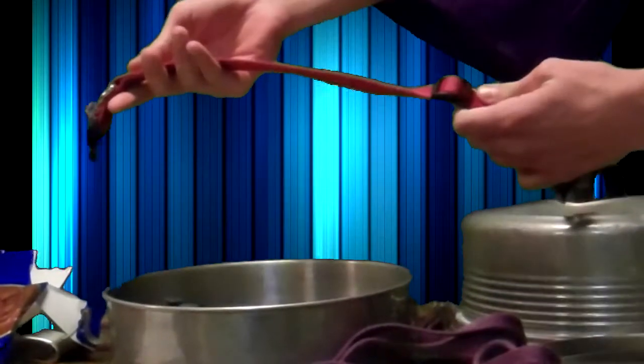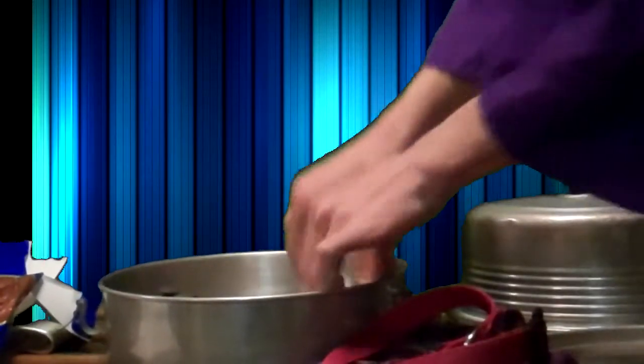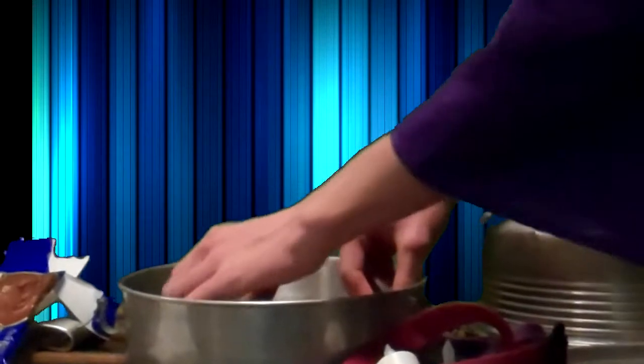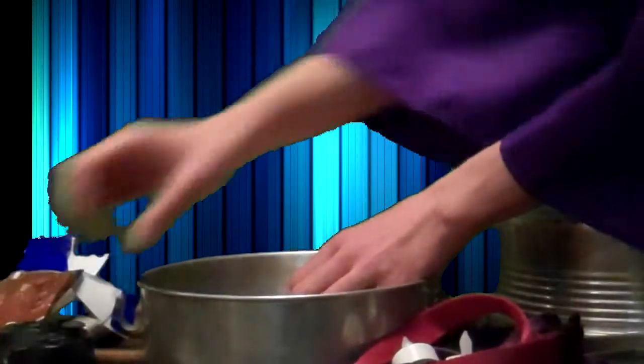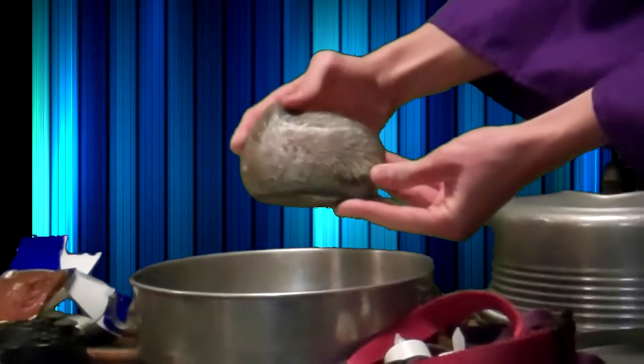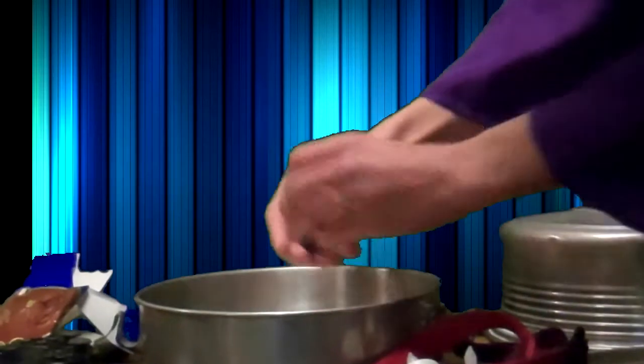A dog leash with additional dog collar. Battery-powered candles. A video game remote. A rock painted with a porcupine. A picture of a small child. These are all essential to be included in your math crockpot.